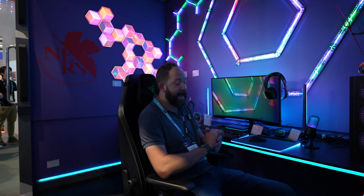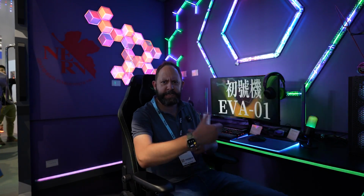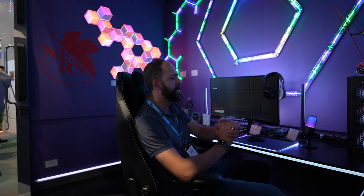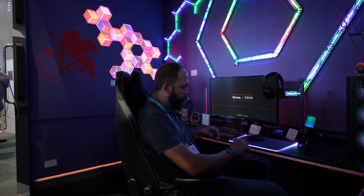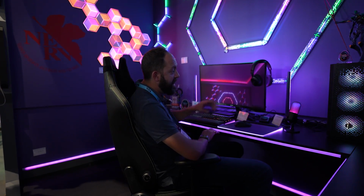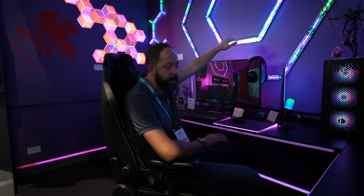So, I'm sat here at Govee's gaming setup, and there's some really cool tech behind this. Some stuff you might have already seen, and some stuff you definitely haven't, because it's not even released yet. So I'm going to show you what those are. But we've got here the neon rope lights specifically for the desk, all around here, and these bars here, and we've got a light behind.